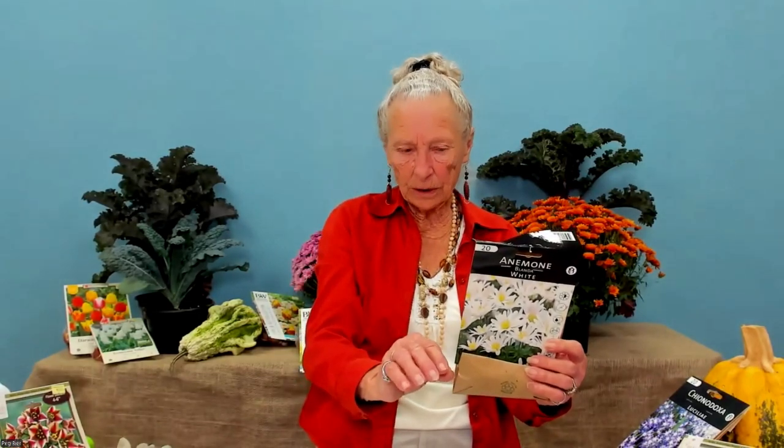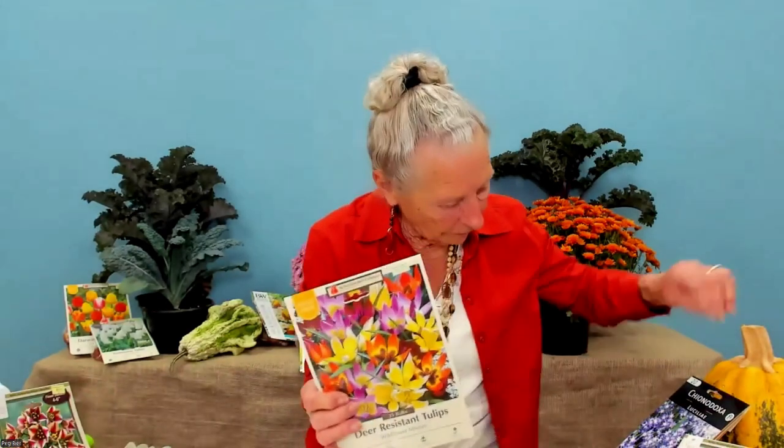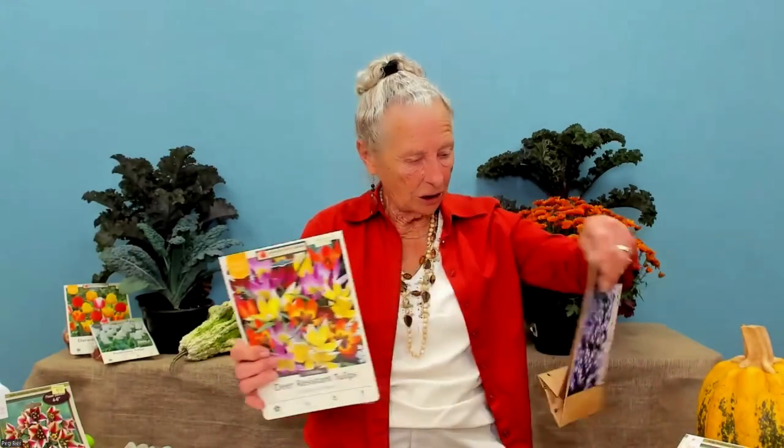And they really form something of a little bit of a ground cover. And as I said, they're absolutely beautiful with these species tulips like these. They're wonderful, or even with all of these. Chionodoxa. Okay.